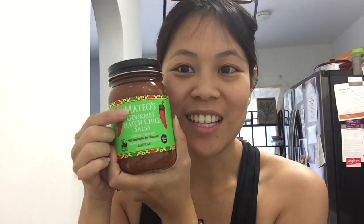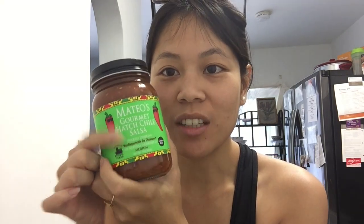So as far as groceries go, my friend Katie introduced me to Mateo salsa. It's my favorite, but I've never had the hatch chili, so I got that. I'm really excited. Today I'm going to be doing a toast.